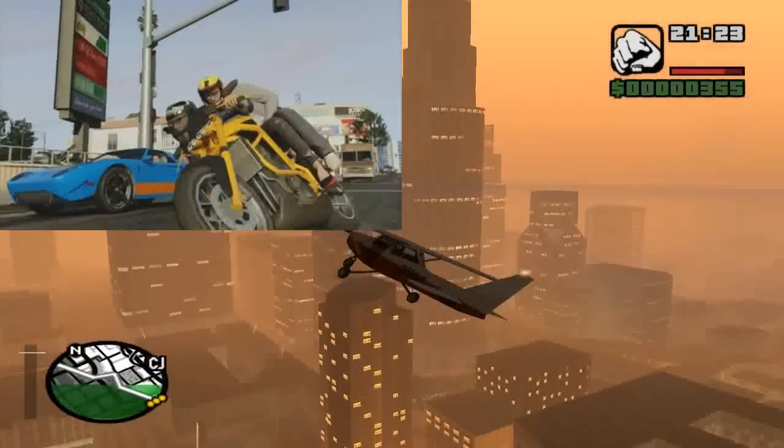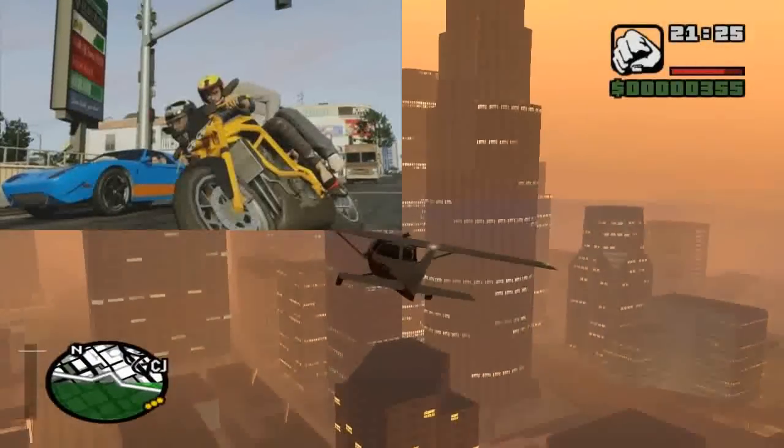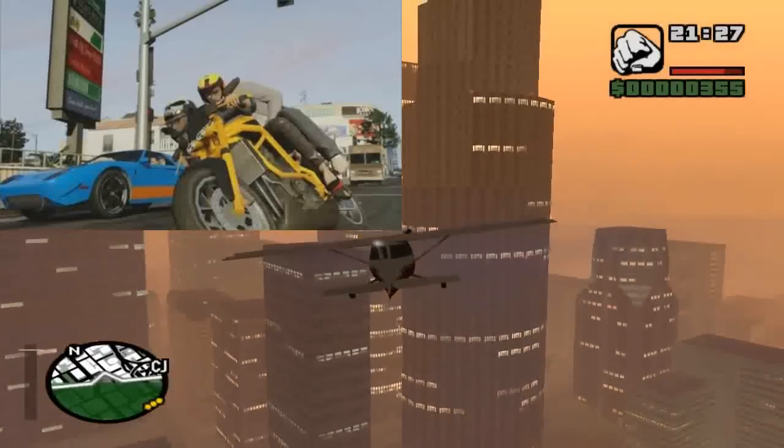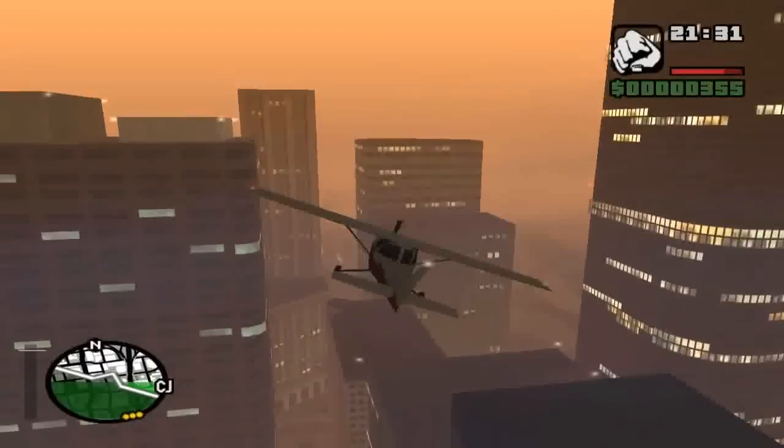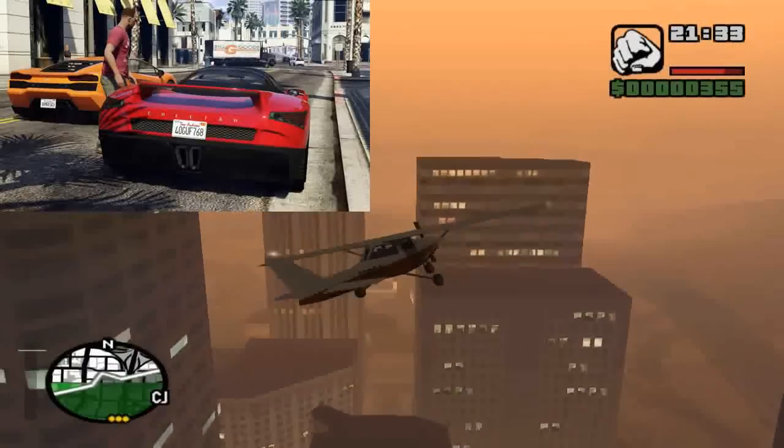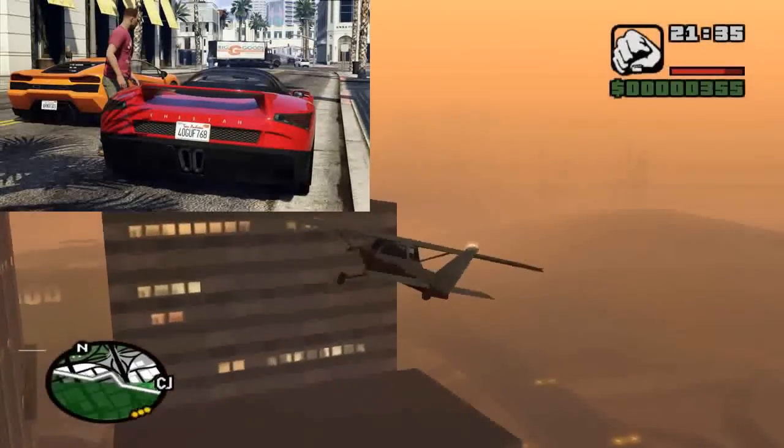So yeah, these are pretty fast vehicles. And these are actually one of my favorite vehicles in the Ballad of Gay Tony. So I'm actually quite looking forward to driving these in GTA 5. But this vehicle, moving on to this one here, is definitely going to be my favorite out of all of these vehicles we've gone through.